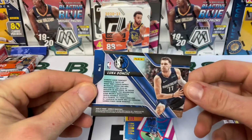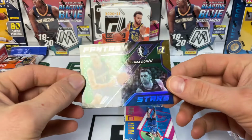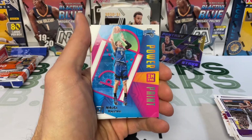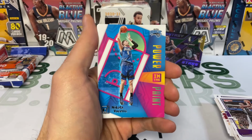It's not numbered, obviously, but nice looking card. We'll take it. All right, power in the paint. This is a cool insert. We have two Rudy Goberts in that one. Yeah. It reminds me of something from the 90s.